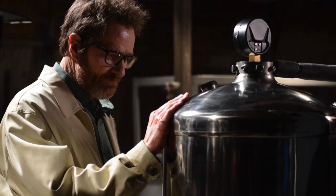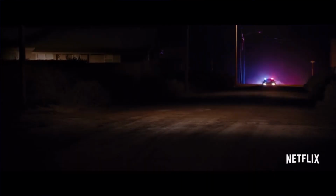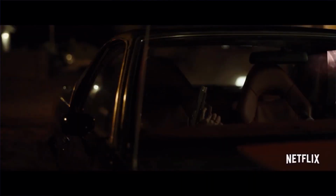While the now legendary finale of Breaking Bad served as a swan song for Walter White, it left fans wondering what happened to his partner, Jesse Pinkman. When the first trailer for this movie dropped, it was apparent that El Camino would be chronicling Jesse Pinkman's life in a post-Breaking Bad world.